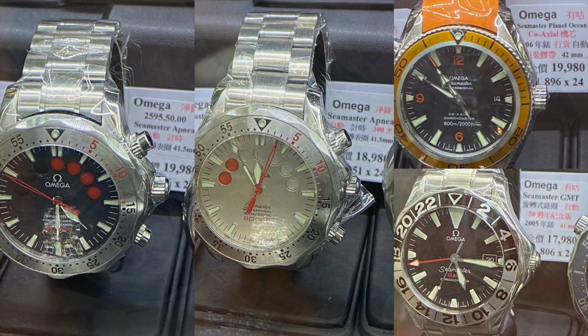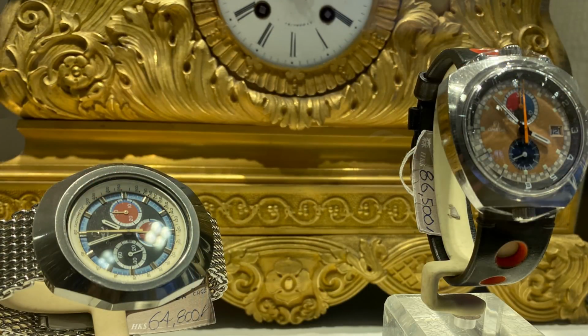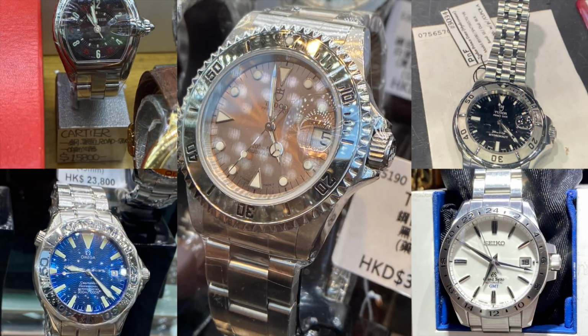And here, beautiful picture, 2 Omegas. On the right, you have a Bullhead chronograph, and you can see the price in the 60,000s. In the middle here, I like that watch. Tangerine kind of dial on this Submariner. One of the last Submariners that Tudor did with sort of a mirror bezel. Not sure really how it would work in real life, but I love looking at it. And the price here is much better than anything you can find, if you can find anything, on Chrono24.